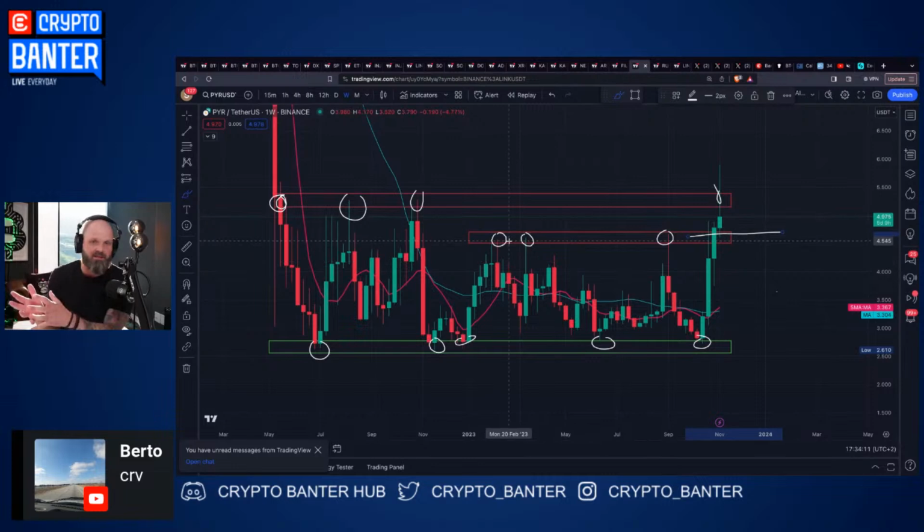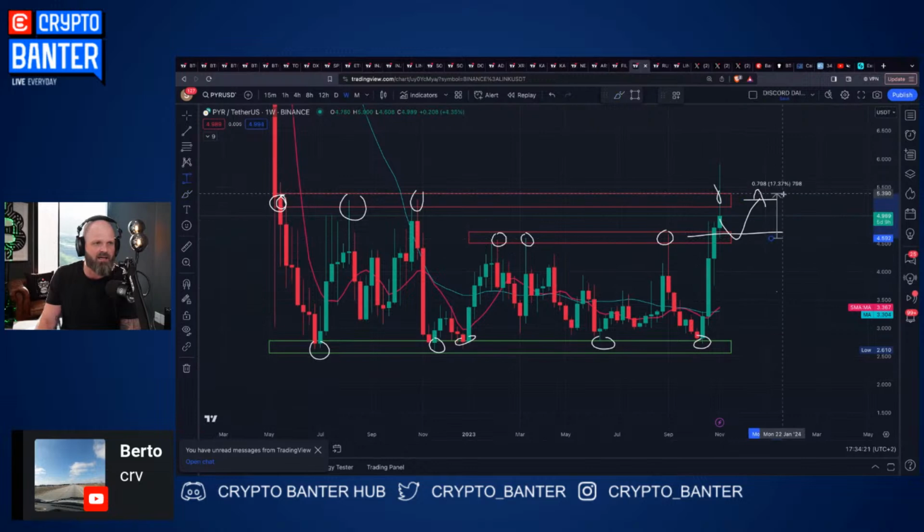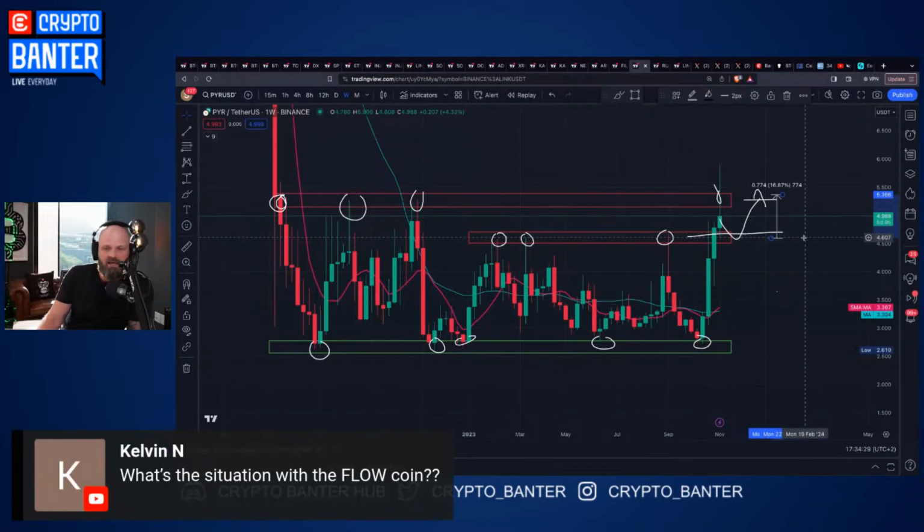And if we're assuming that this is how it reacts on these weekly candles, this is what we're going to go for. So I'd like to see a little move like that. And that'll give us a nice little push up into resistance again, and then we can deal with that later. But it's probably about a 15 to 16% move we could grab here on PYR. So definitely interesting to me. 4.6. I'm actually going to set an alarm now on PYR.